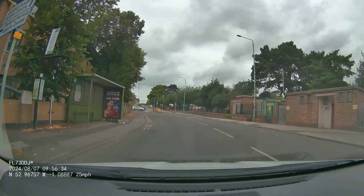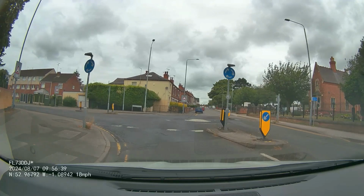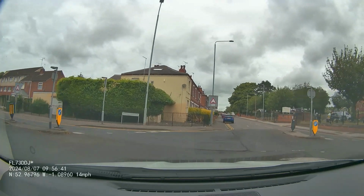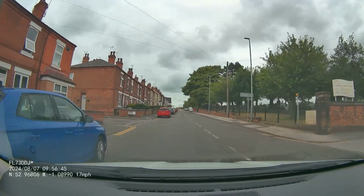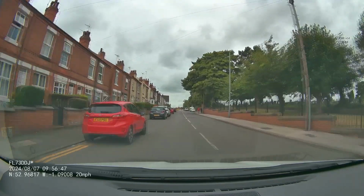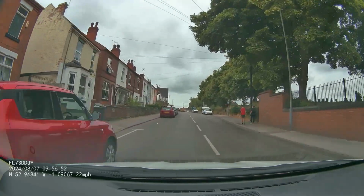Up ahead, we've got a mini roundabout where we're going straight ahead, second exit. Now remember, priority belongs to the cars coming towards you who are turning across your path. So the oncoming cars turning to your left, the cars from the left should give way to you. Just keep an eye on them because sometimes, of course, people will rush, especially when it's a learner driver.